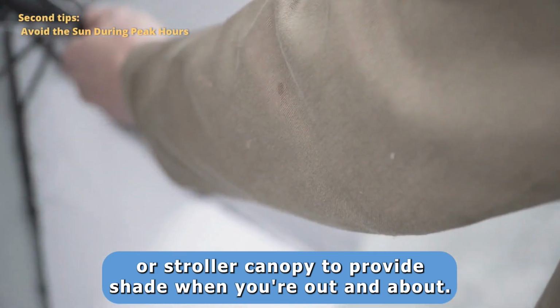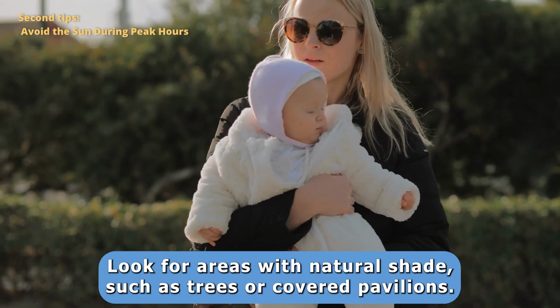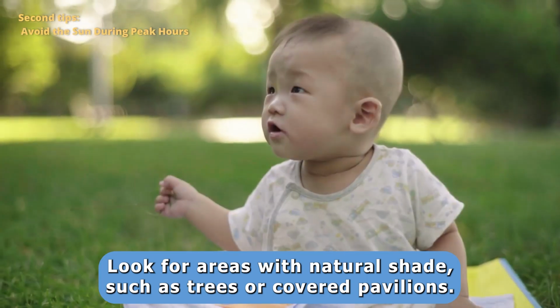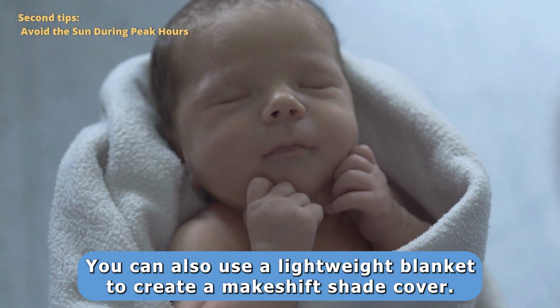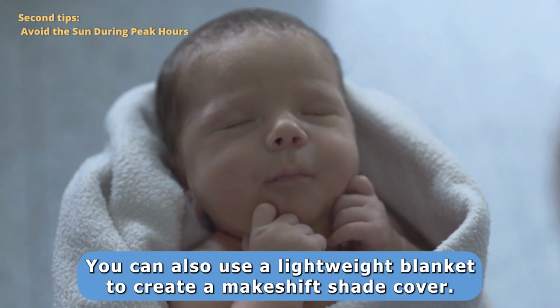Another way to protect your baby from the sun is to use an umbrella or stroller canopy to provide shade. When you're out and about, look for areas with natural shade, such as trees or covered pavilions. You can also use a lightweight blanket to create a makeshift shade cover.